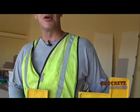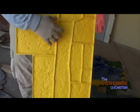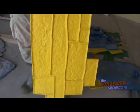We're using SCP, Specialty Concrete Products. This is an Appalachian stone. It's a very nice texture stamp. It's got a lot of texture on it. Random stone pattern on it with very nice sprout joints on it.